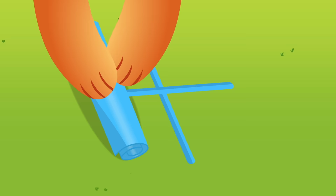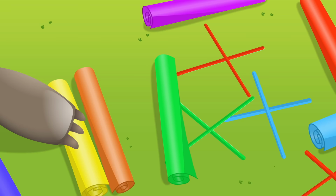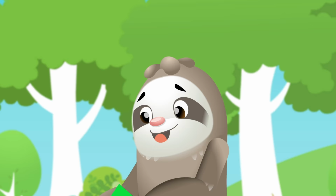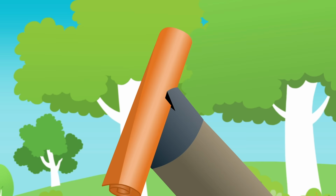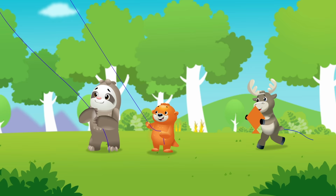I like other colors too, but my favorite is blue. Sloth, what's your favorite color? I like green, out of all the colors I've seen. My favorite is green. Moose, what's your favorite color? I like orange, because it's bright like these flowers. Orange is my number one.